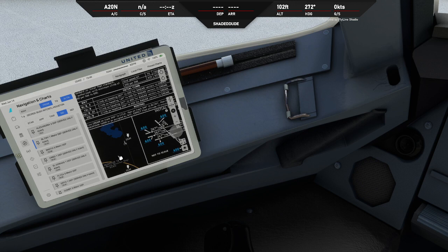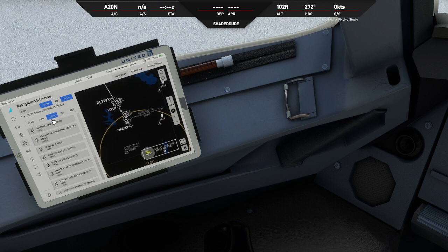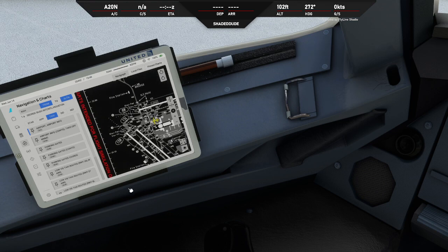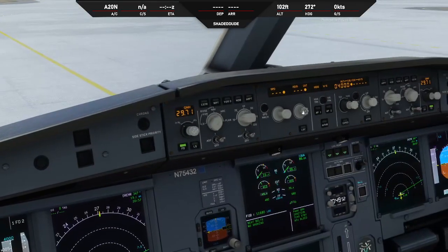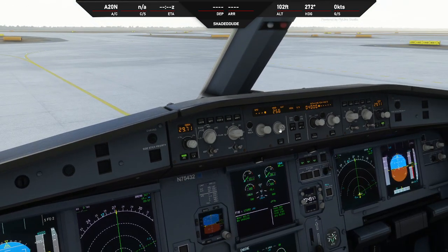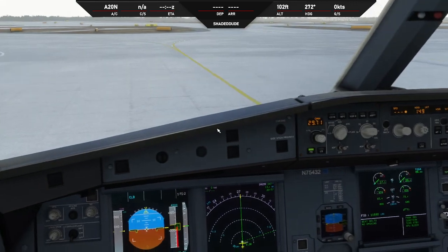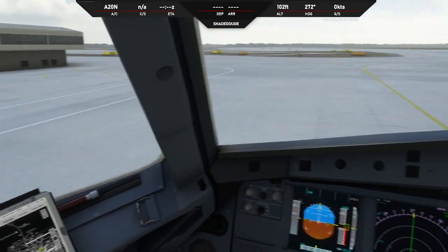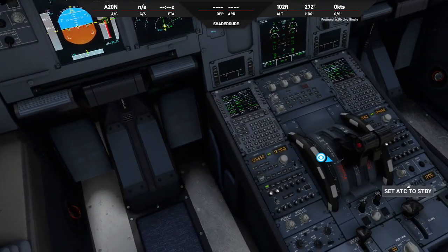United 1522, did you say fly runway heading on departure or fly the SID? I'll give you a heading on departure, sir. Roger. Okay, 149 is our departure. And 1522, ready to go to runway 15 left. Transponder is on.